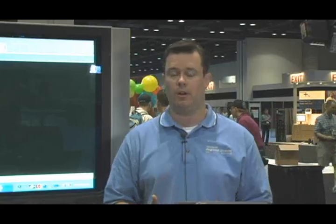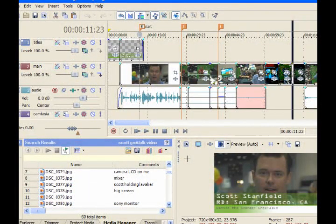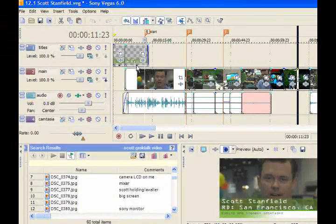We're going to go back over to my box and show you how we were going to use Sony Vegas 6 to edit this. Now, I like Sony Vegas 6. Not only is it a great nonlinear video editor, it also happens to be a .NET application. This is the workspace for Vegas. It's set up to work with these different tracks, one for the titles, the main video, and the audio tracks, as well as the Camtasia track.